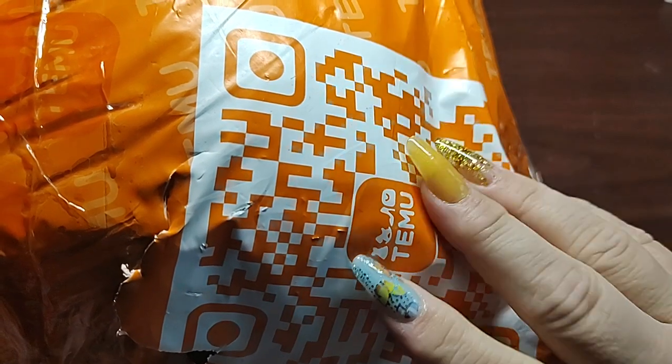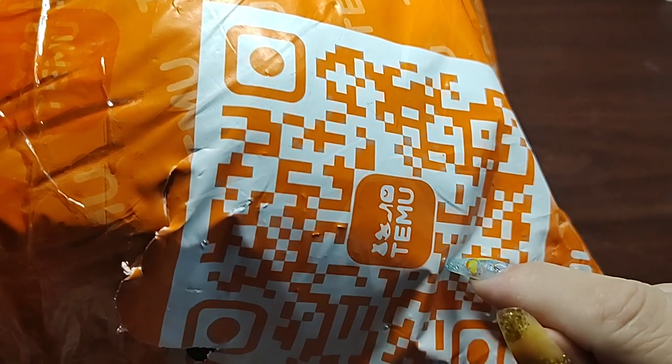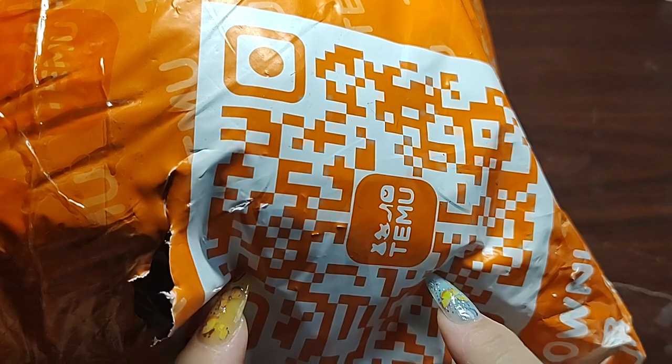All right, here we go again. This is haul number 6. Don't know how long it's going to take. It's probably going to be a long one. This bag has, I believe, 100 items.